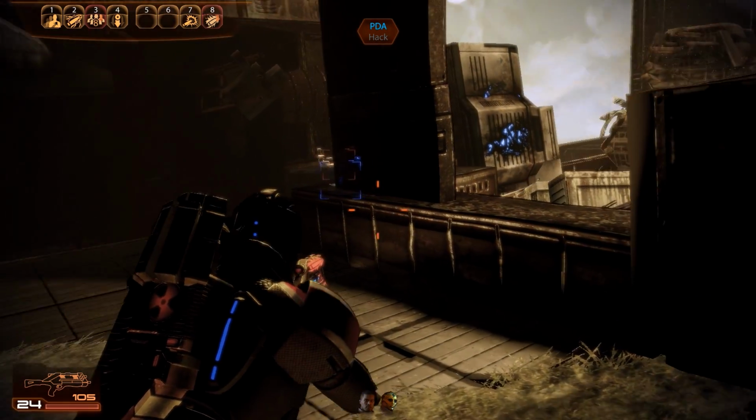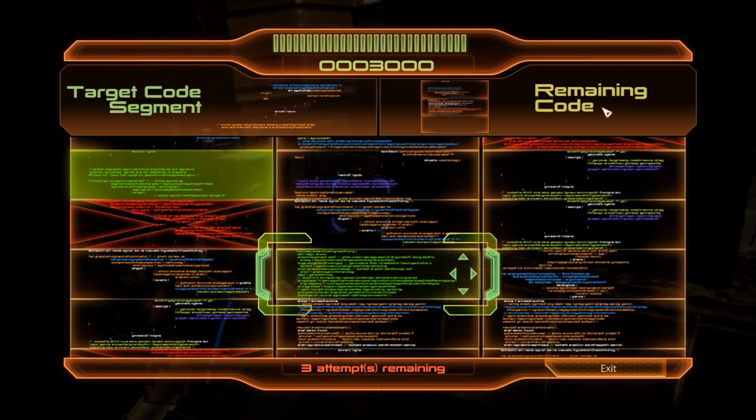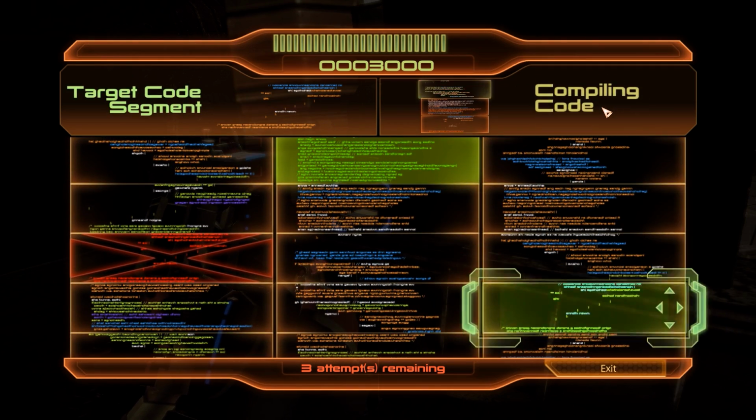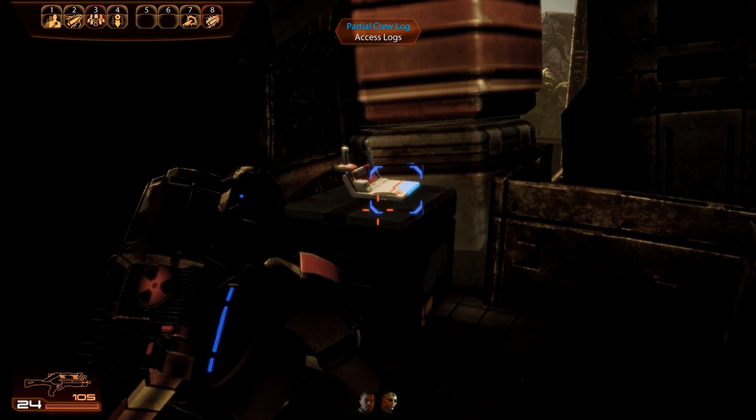This sounds like a slightly more positive perspective on the events, even though it still remains unclear what happened. Before we continue listening in, let's quickly hack the PDA over here for 3000 credits, and then we can continue with the next log entry.